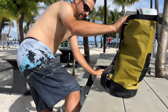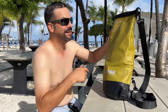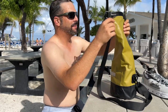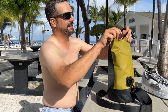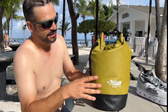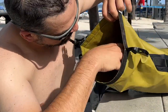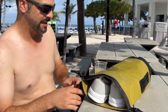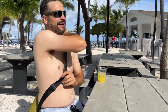Well, let's take a second to talk about this Pelican case. XO Dry, 10 liter. I picked this up for $29 off of Amazon. I threw my shoes in there, my extra batteries, and my gimbals. And what makes it waterproof, you roll it up, attach it with a clip. And not only is it now a nice little waterproof bag, it's also a flotation device. And yeah, it's small, it's only a 10 liter, but it holds quite a lot of stuff. I just jam my shoes in there and then I can throw it over my back and I'm ready to go.